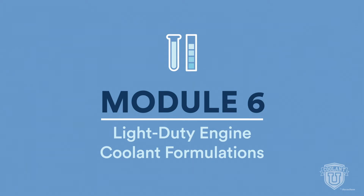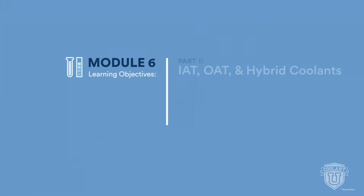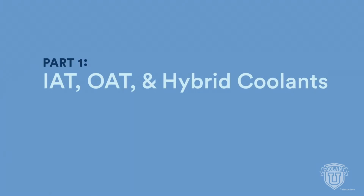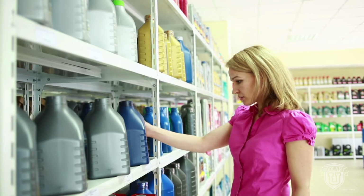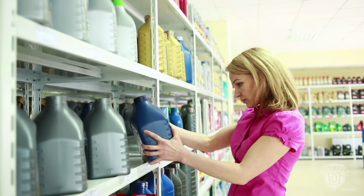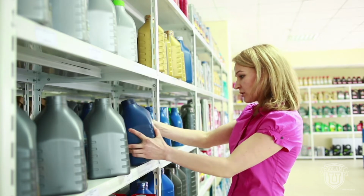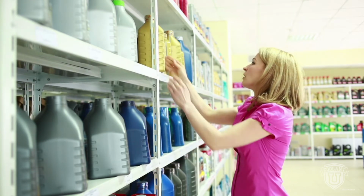In Module 6, we'll explore the 3 types of light-duty coolant formulations, compatibility considerations, and proper servicing practices. Selecting the right coolant. Ever wonder where to begin? With so many options, it can be challenging. Let's cover the 3 types of light-duty engine coolants.